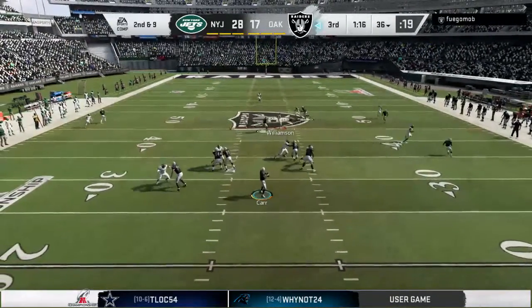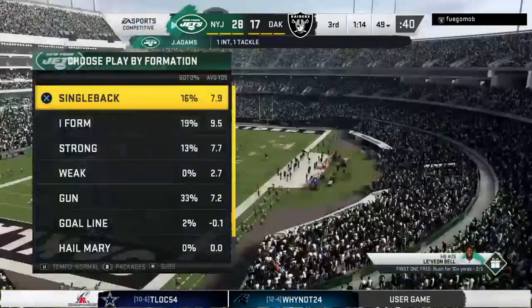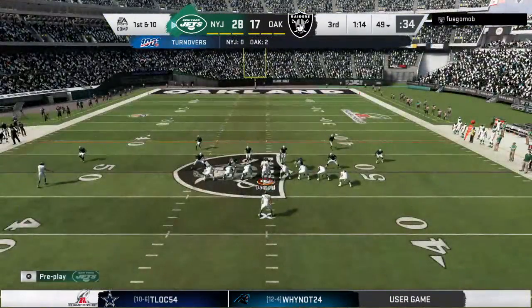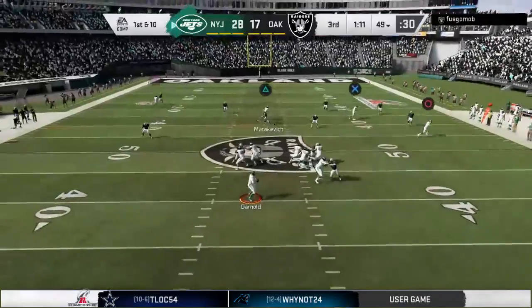On 2nd and 9, Carr. Is this intercepted? It is. It's intercepted. Picked off by Jamal Adams. Darren Waller, the intended receiver. Well, that's a drive killer right there. Not a really confident throw either. This one was kind of up for grabs, and it's going to come down in the hands of the wrong team.